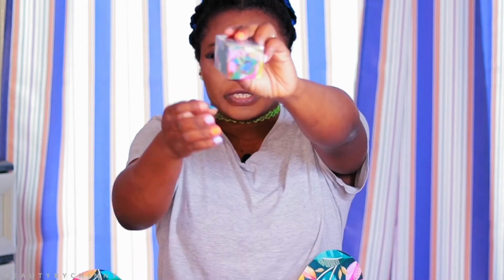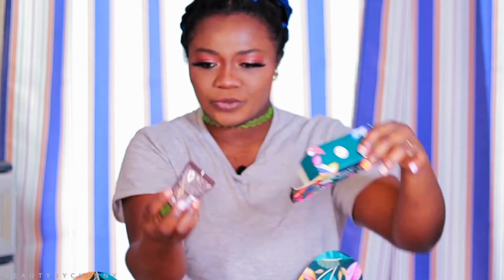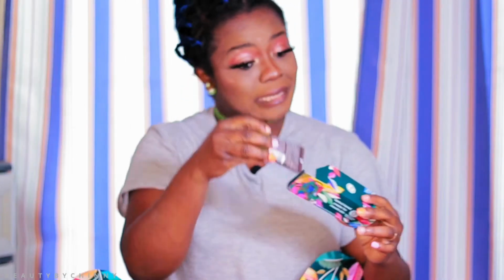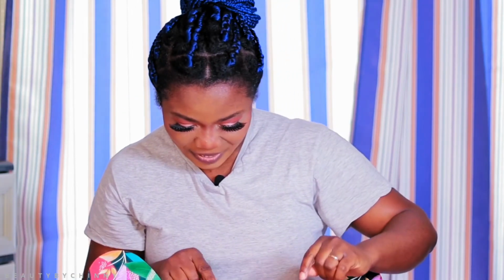So 10. This is product number 10, and this is the apricot kernel for powder and smooth, something like that. I think if you guys can read it. And this is for what? Oh, body scrub again, guys. That's great. This smells so good. So this is 10.